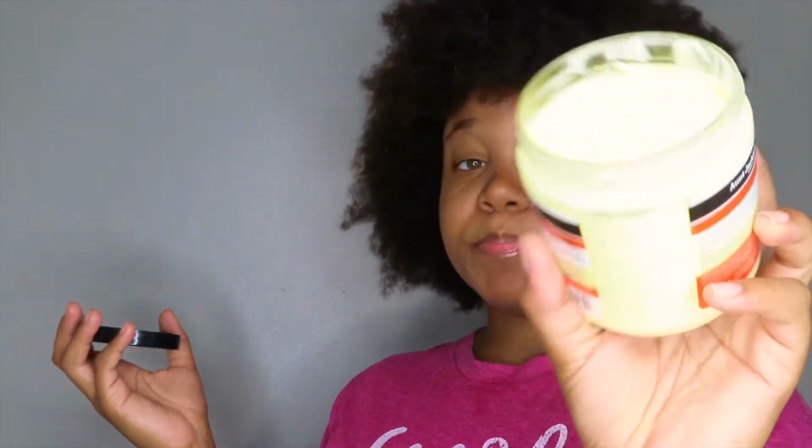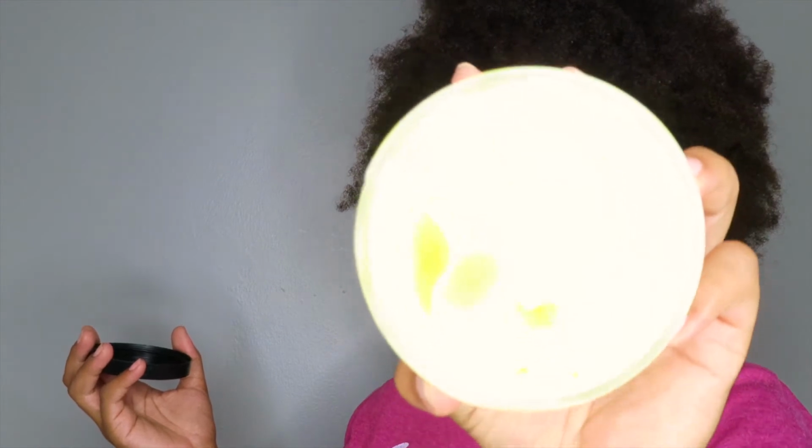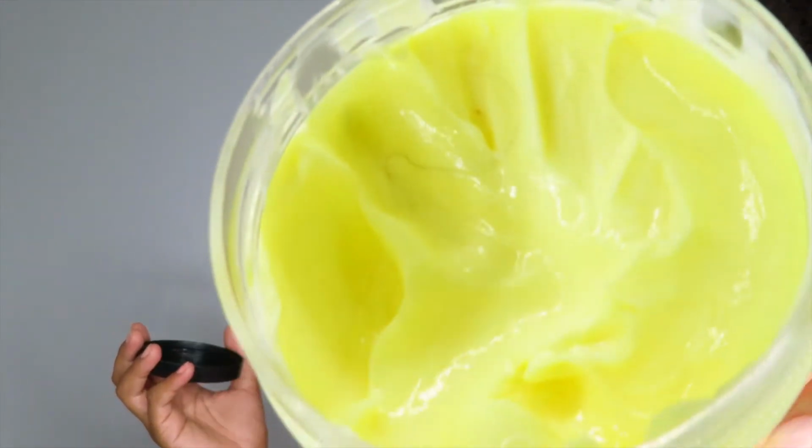It smells pretty good. So that's what it looks like. It's really creamy, not too thick, not too thin and runny. It really helps with detangling my hair, you guys, and again, defining my curls.